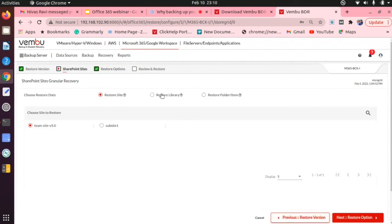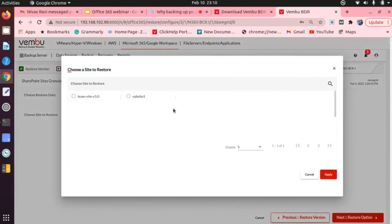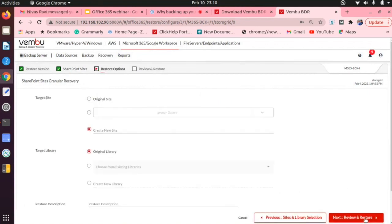Else, if you don't want to restore the complete site, but restore only the library items for the site, you can choose the library restore and then choose the site from which you need to restore the library. And you can choose the library accordingly. And here also you have the same. So you can choose the target site. Either you want to restore the library to the same original site, or the library to a different site, or you can create a site, or you can also select the target library. So to the same site and same library, or to a different site, or you can create a new library also for restoration.